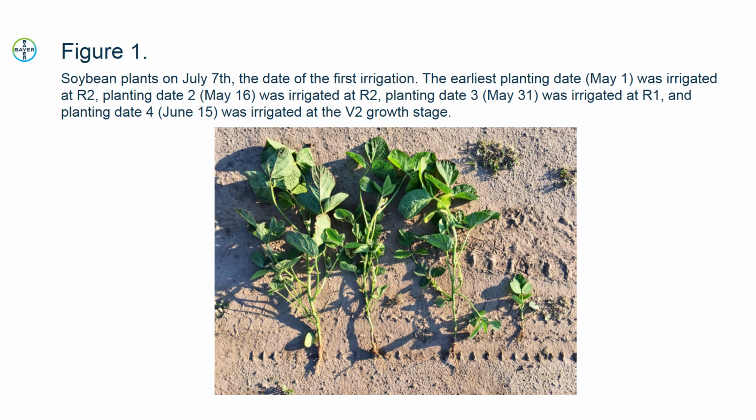As I mentioned previously, due to multiple planting dates and multiple maturity groups represented, it was not possible to initiate the R1 irrigation strategy at R1 for all planting dates. As we can see, for the May 1st planting date, when the R1 irrigation strategy was initiated, those soybeans were at R2. For the May 16th planting date, they were also at R2. The third planting date of May 31st was at R1, and the final planting date of June 15th was at V2 at the time of initiation of the R1 irrigation strategy.